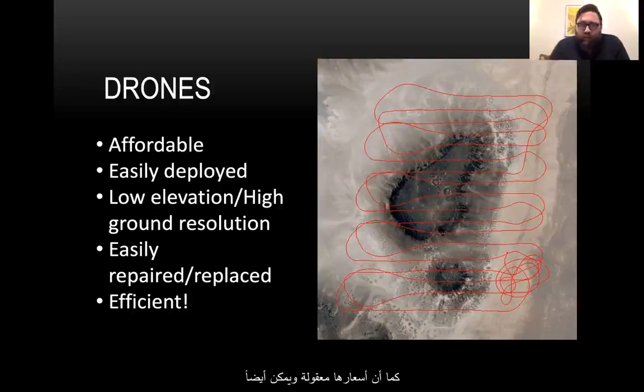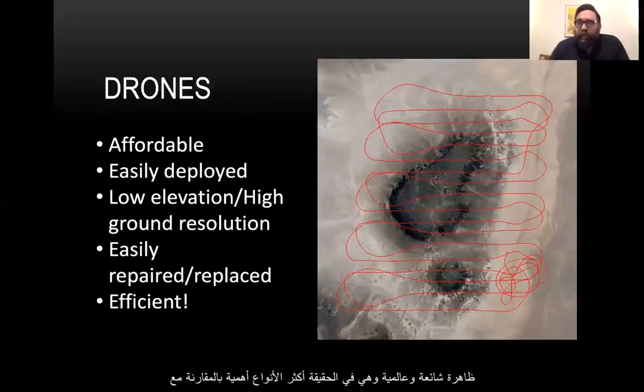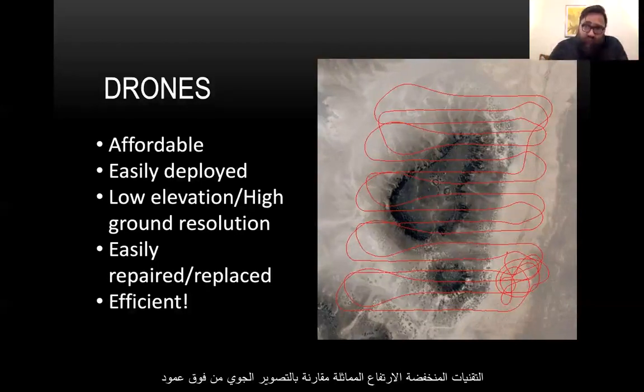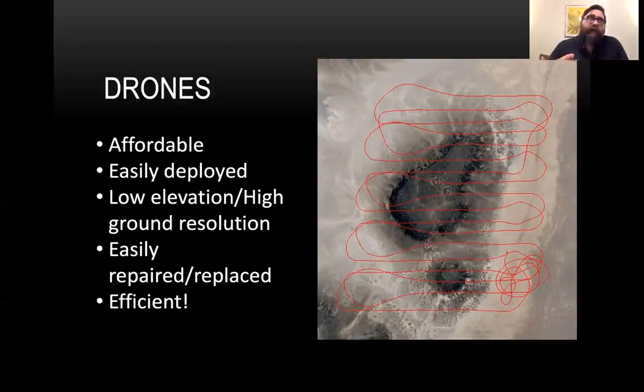They're affordable. They're also easily replaced and repaired because they have become such a common global phenomenon. But really, the most important thing, relative to other similar low elevation technologies like pole aerial photography and kites and balloons, is that they are exceedingly efficient.